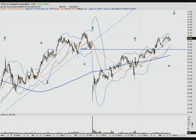Here's CVS. This thing here, I just like the way it's rallying off the 50 moving average. It's just on an uptrend off the 50 moving average. Had a little bit of a bullish engulfing candle here, not a huge volume increase or anything like that today. But it's just been a steady climber.